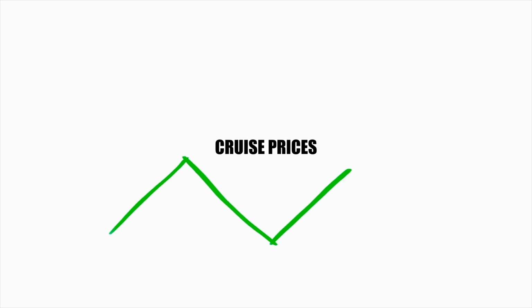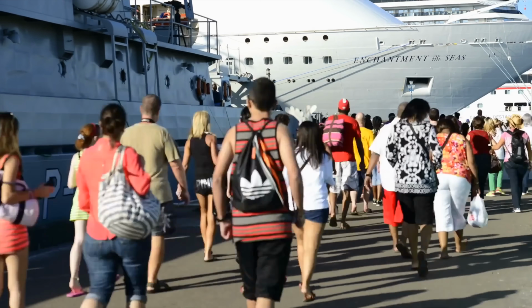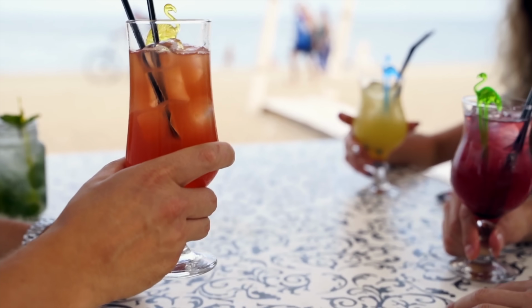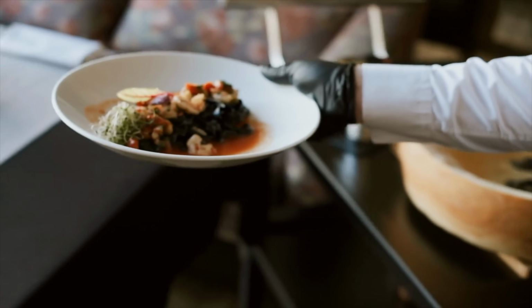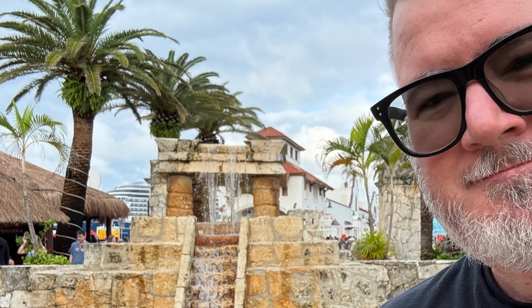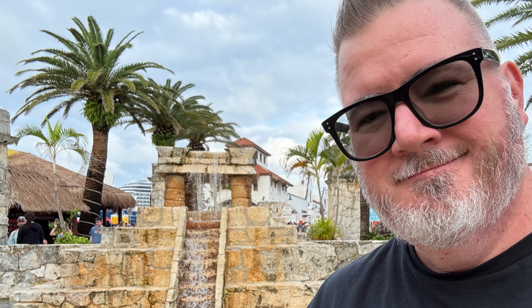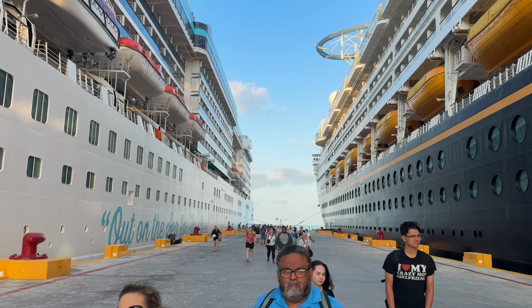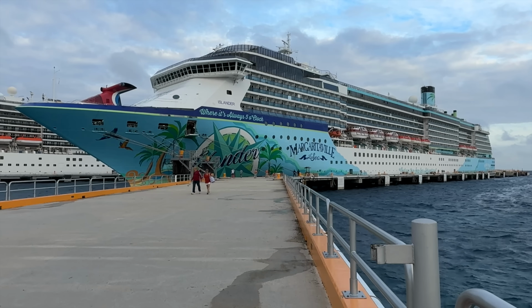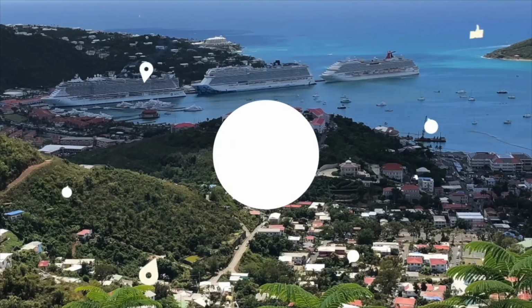Well, the cost of cruising is at an all-time high. Many cruisers are saying they're cruising less or not at all, skipping add-ons like the drink package, the dining package, excursions, even choosing other forms of travel. Well, just a couple weeks ago, I cruised like a king, and it was very inexpensive. I got to tell you about balling on a budget on the Margaritaville at Sea Islander.